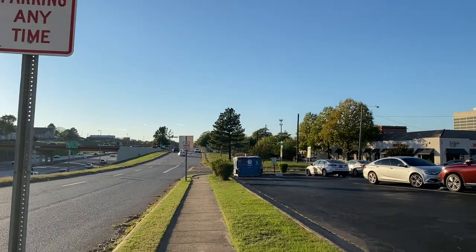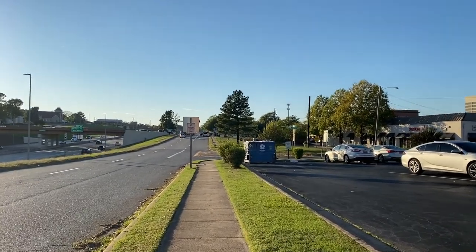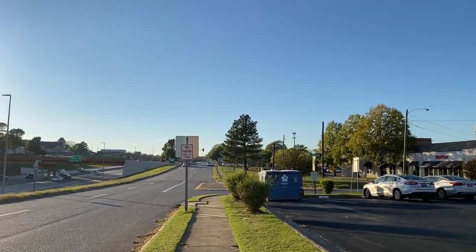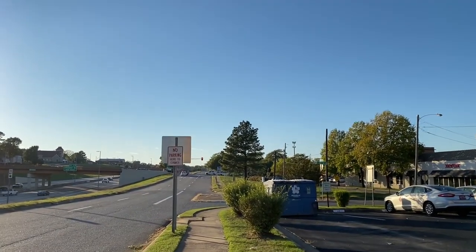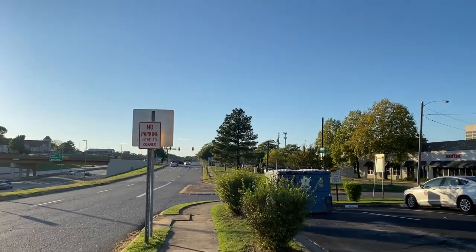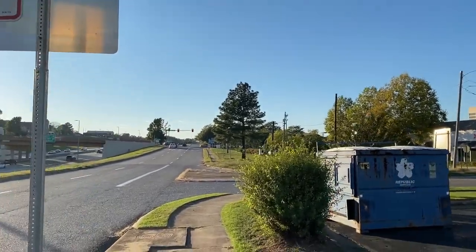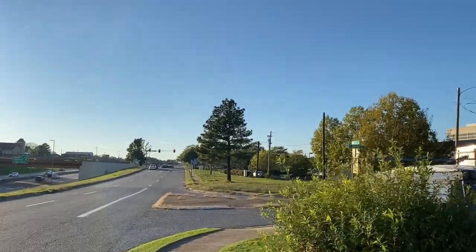Phone notified me that I'm low on battery, so I really hope that I can make it the next 10 blocks and not get completely cut off.